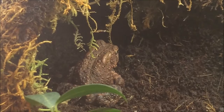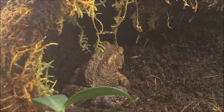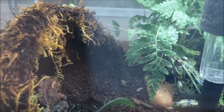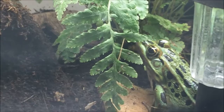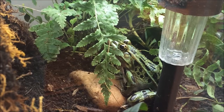The newest addition to the enclosure, a young female American toad named Vinca. Her presence alone has sparked a fierce rivalry between herself and the northern leopard frog, Spot. Only showing aggressive behavior towards Vinca, it seems to have little to no effect on the young toad.